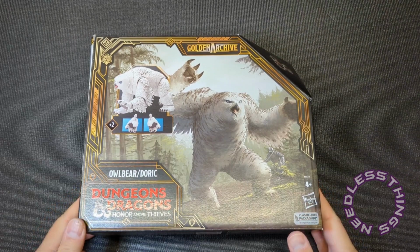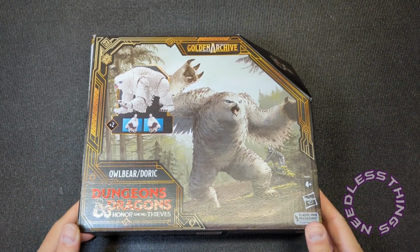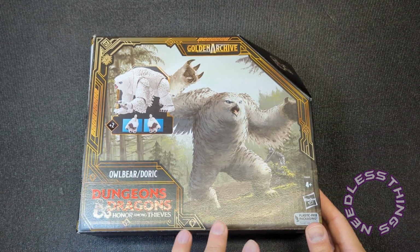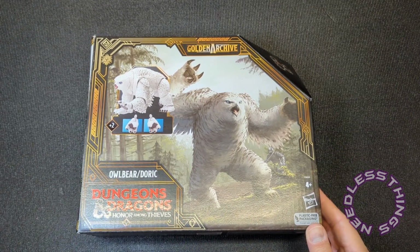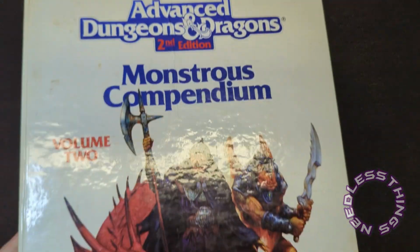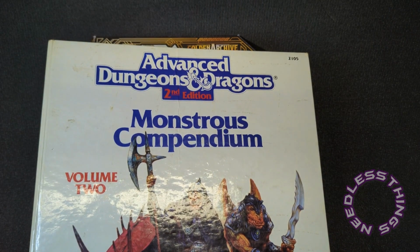Today we are taking a look at something that I have been waiting over 30 years for. I have always loved the Owlbear. It is my favorite creature from Dungeons and Dragons. And way back in, I believe, 1989, I purchased myself a Monstrous Compendium, Advanced Dungeons and Dragons 2nd edition.